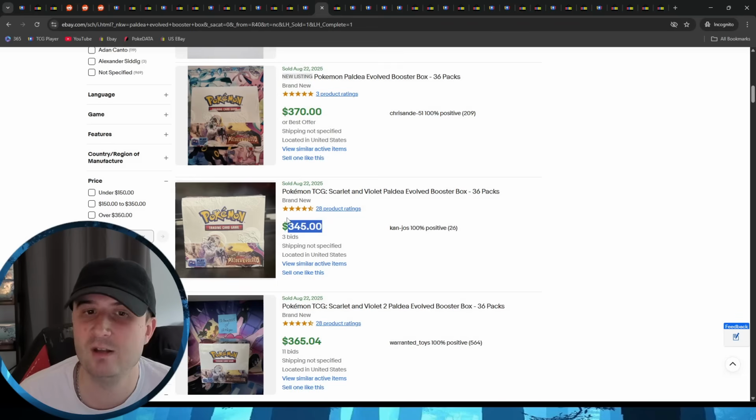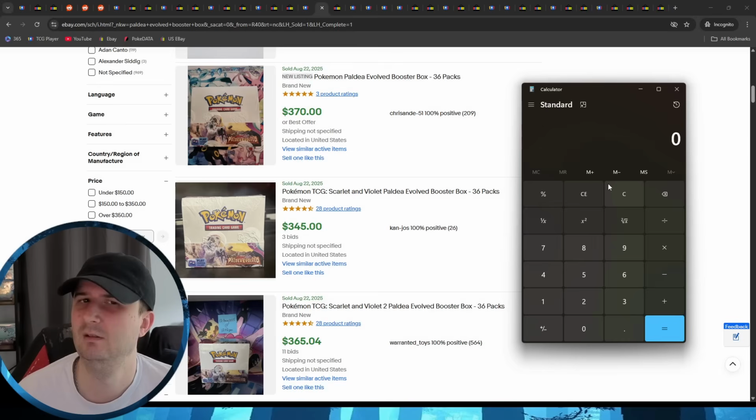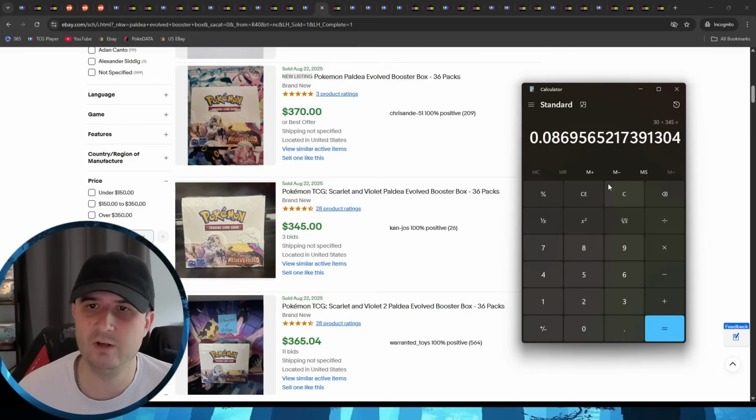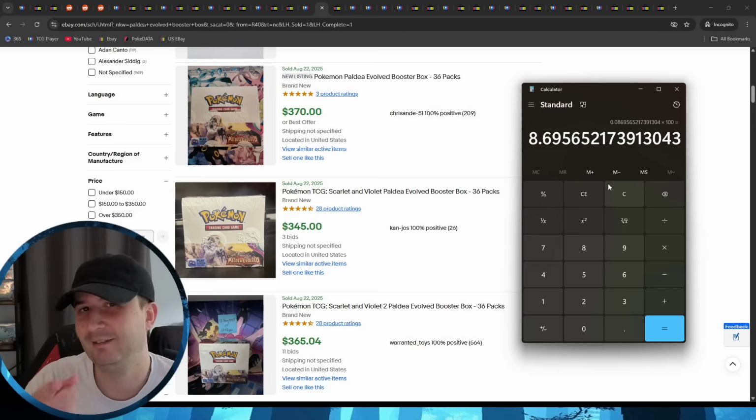If you'd have known your prices and you'd have seen that pop up, I would have bid on that if I was in the US and I'd have seen it. That is a really good price, whoever got that. That's quite a big swing in value as well. 345 to 370 is like an 8% swing, I'm guessing. Quick maths. What's that? 30 by 345. Look at that, 8.6% swing.